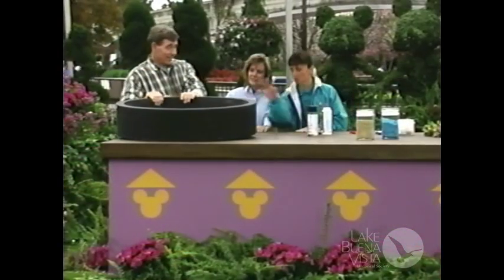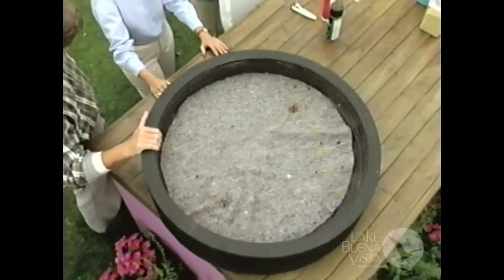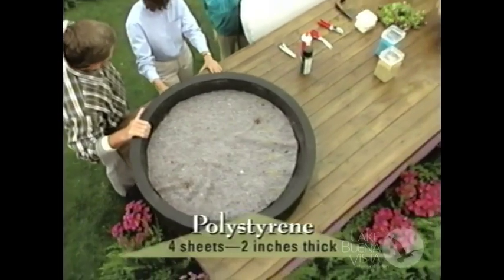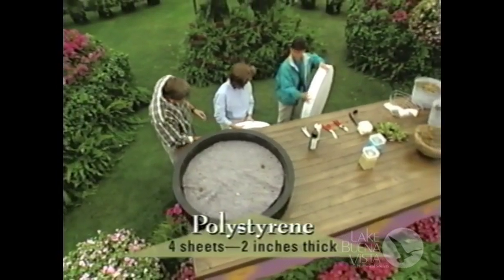Yes, beautiful planters that you can use in the water, and they're not as difficult to make as it may look. All you really need are about 4 sheets of this polystyrene, and you want to cut it in a circle. 2 sheets will be glued together.